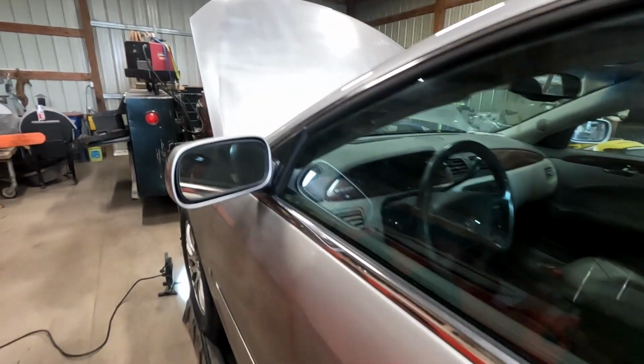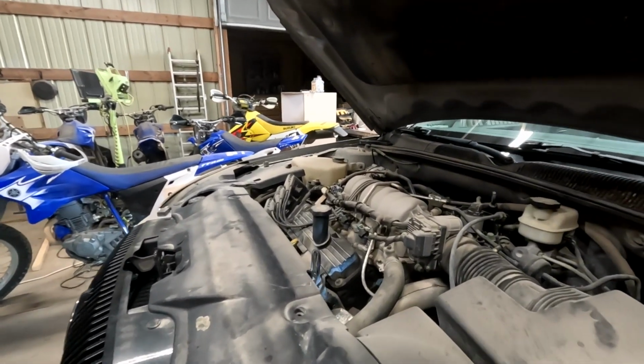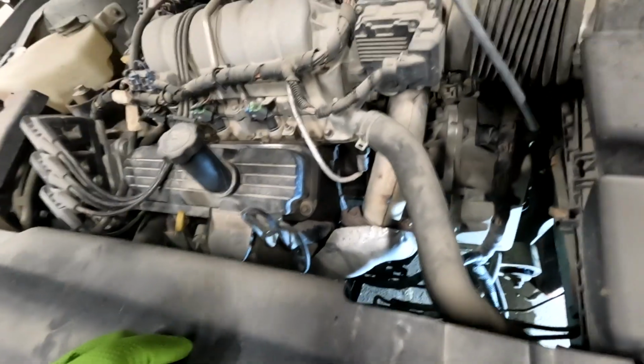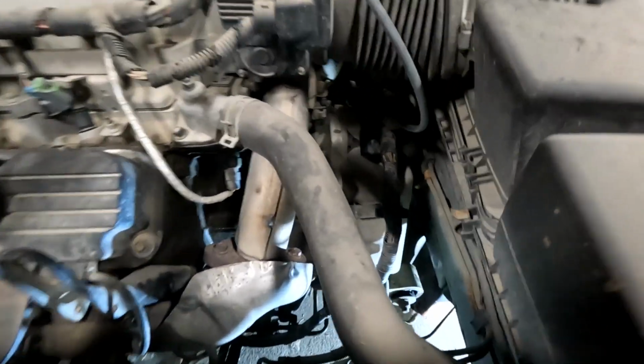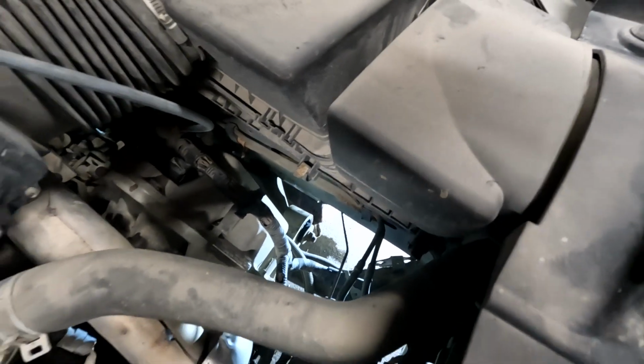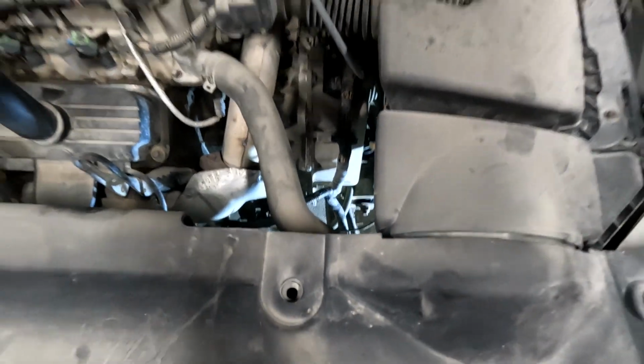Here's old Silver, my first Buick Lucerne. We then got a red one after this. And we have brake issues. So somewhere, I'm gonna turn around here. See that puddle under there? My gimbal is not cooperating. Okay, that puddle down there is brake fluid. So one of the lines, I think it's this line right here, is probably corroded and got a hole in it. So that's what we're going to try to find out.